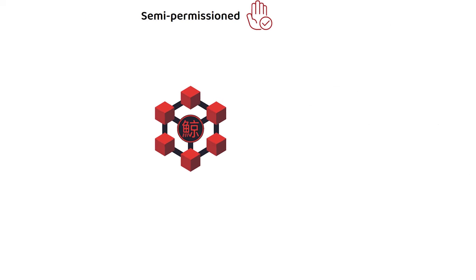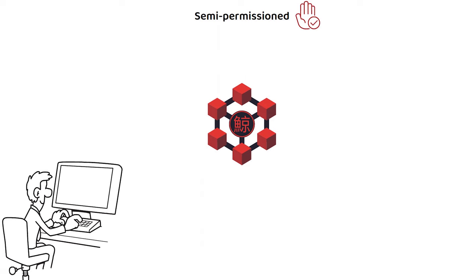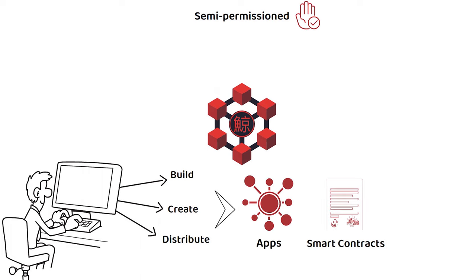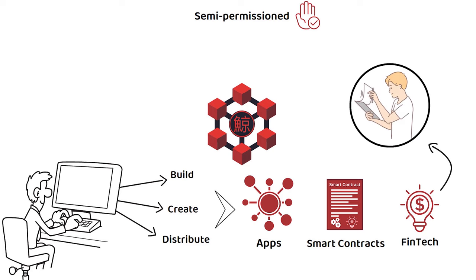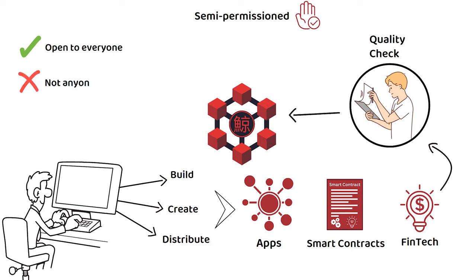As Kujira is semi-permissioned, it means it is open for anyone to build, create, and attempt to distribute apps, smart contracts, or new fintech on their network. However, before it goes live, it is checked to ensure its quality. This is where the semi-permissioned comes in. It is open to everyone, but that doesn't mean just anyone can launch something on their network. This is grown-up DeFi, after all.